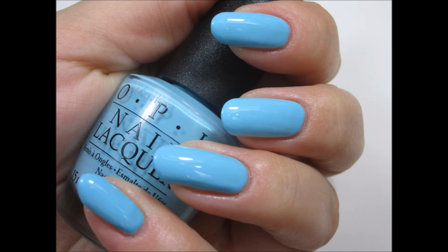And next up is I Believe in Manicures from OPI, and this is from their winter Breakfast at Tiffany's collection, and I love how this turned out. It's a really pretty color. It's vibrant and bright without being neon, and it still has a little bit of a softness to it. So this is a beautiful shade of blue. I thought for sure I would have a dupe for this, but it's a really unique color. So I love this polish. I'm going to be wearing it a ton this winter. It's a really great blue.